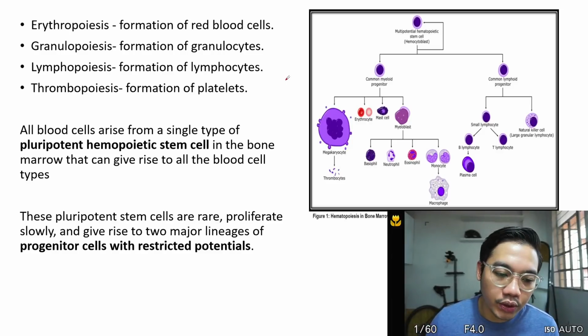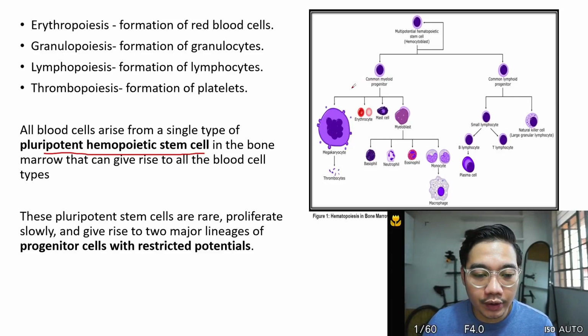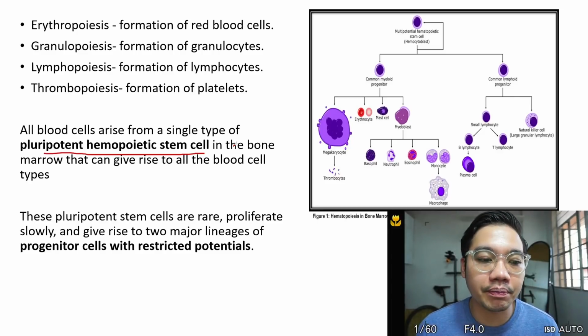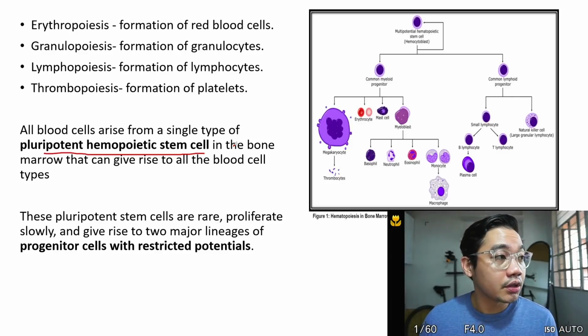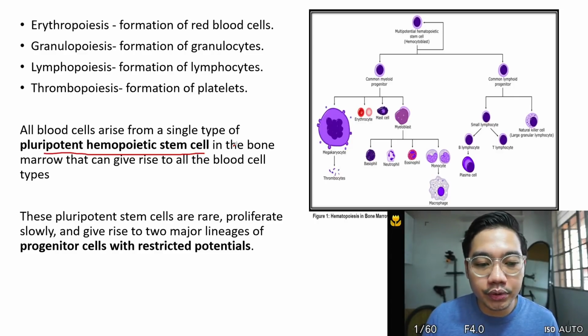So what is this pluripotent hematopoietic stem cell? The pluripotent stem cell is a stem cell that can be anything it wants. It can be a granulocyte or an agranulocyte or a megakaryocyte for platelets. But this pluripotent stem cell is stimulated by the needs of the body. We go back to that example I said earlier, that if you're hypoxic, your body will inform the bone marrow to stimulate these pluripotent hematopoietic stem cells to become erythrocytes, or erythroprogenitor cells.